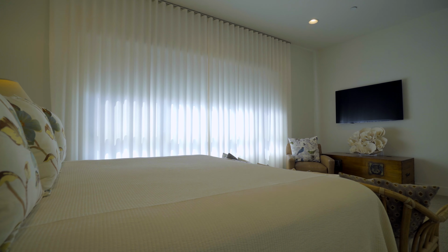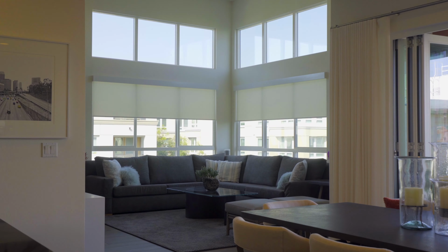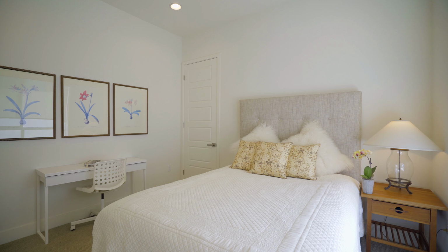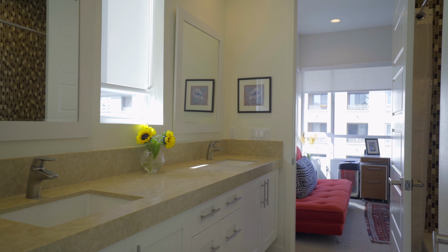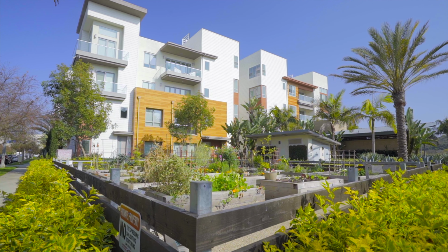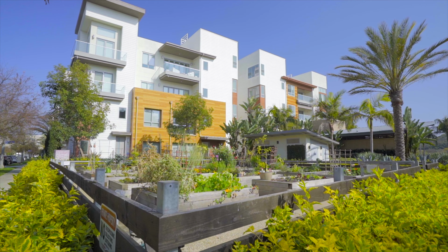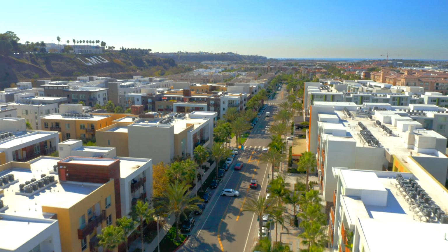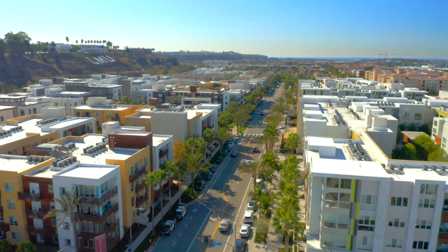Designer finishes and owner upgrades throughout include electronic window treatments, custom modern family room entertainment center, and built-ins in all closets. Skylar Homes offers a unique LEED Platinum design that includes solar panels, tankless water heaters, and electric vehicle hookups for economic efficiencies. Playa Vista, so much more than a neighborhood.